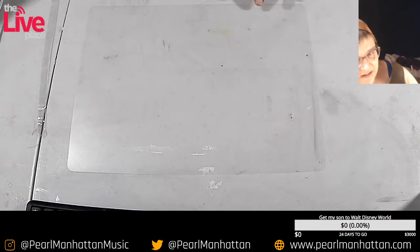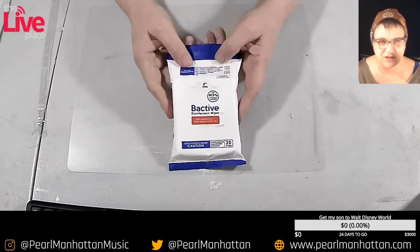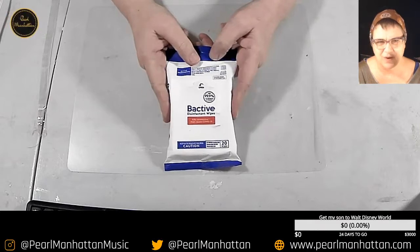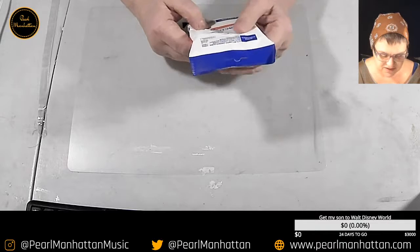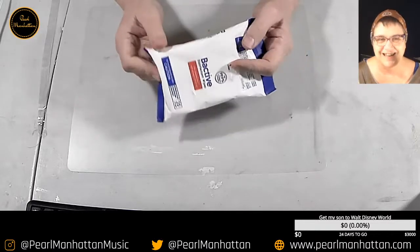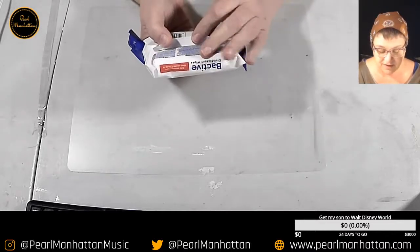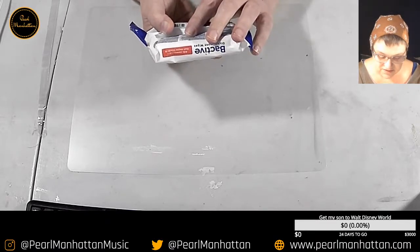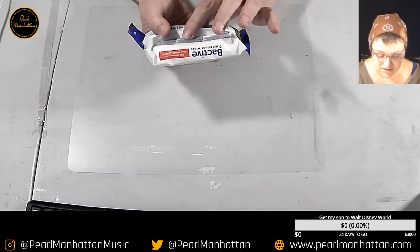One more thing I saw that I wanted to share are my Dollar Trees. These are Bactiv Wipes. They are medical grade. They claim on the package that they kill 99.99% of bacteria and viruses. There's even directions for cleaning up. It says kills HIV on pre-cleaned environmental surfaces.